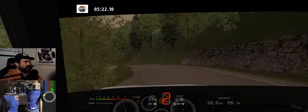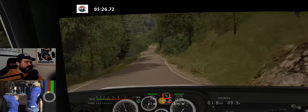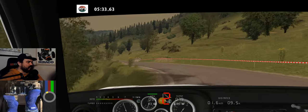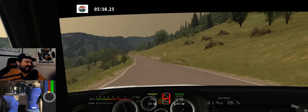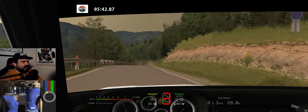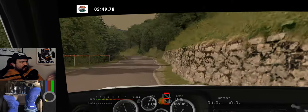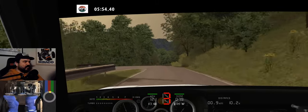Left 5, long, 110. Left 5, 60. Left 4, 80. Left 5, 170. All right, 1.5 Ks to go. Five, long 20. Left 5, 80. Right 4, 20. Left 5, 170. Right 5, 300.